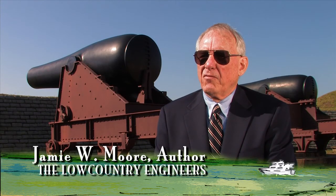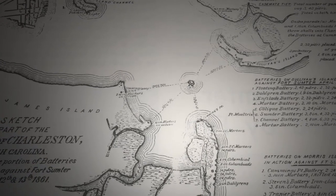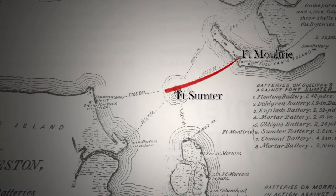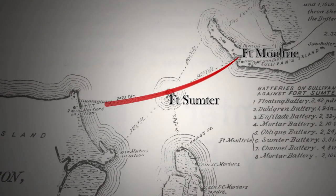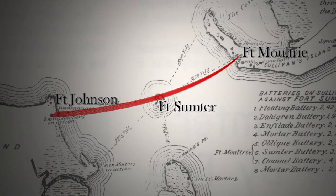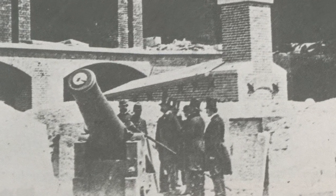The idea was, at the time, you needed to have the forts so that their arcs of fire and an effective range of about 1 mile would intersect. And Fort Sumter becomes the center point between Forts Moultrie and Johnson. In the Civil War, Charleston was one of the very few Confederate ports that was prepared to fight off a Union assault.